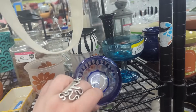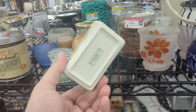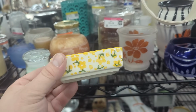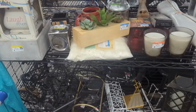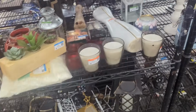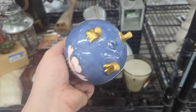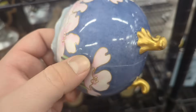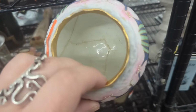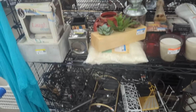It's pretty blue and clear. $2.49. That's a sweet little guy. Like for sugar packets or salt or, I don't know, whatever, something like that. Just a little dish. That's pretty. It's got all his feet. He's cracked though, all the way through. Big giant crack. Oh my goodness. What is happening? Everything's broken today.